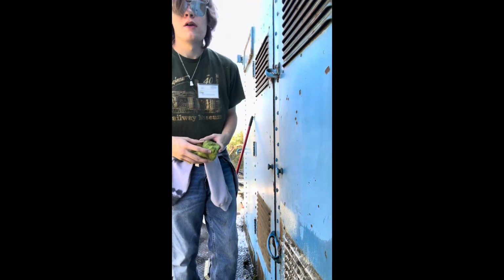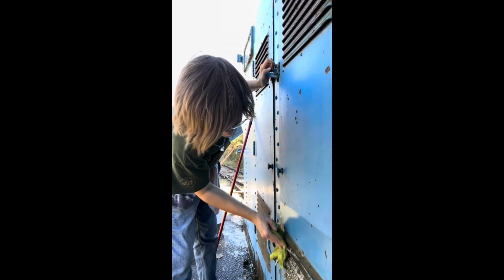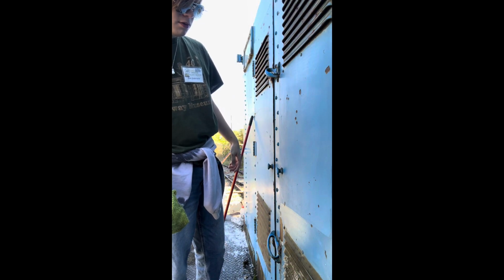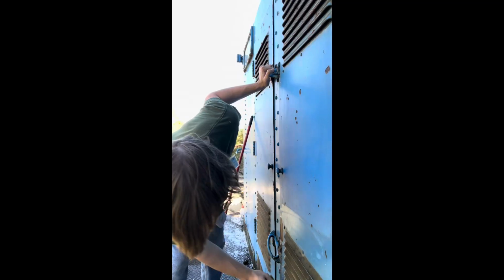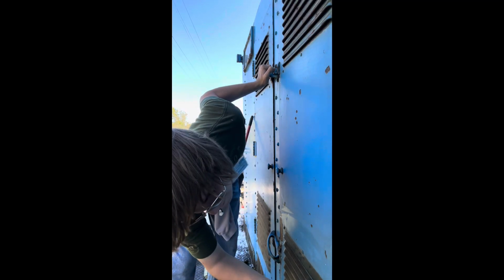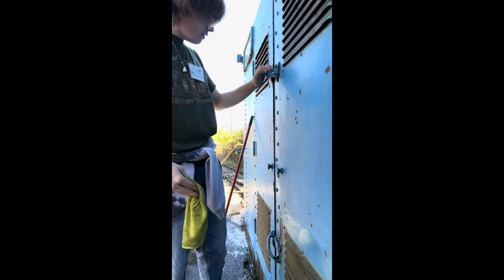Alright, so another periodic pause in the time lapse. The second door is almost done. And I just gotta finish wiping it off, and then I can get above it. And I apologize, this isn't the greatest camera work ever, but that's what happens when you don't have a professional camera crew. So, finish wiping up here. And that's that door done. So two down, and then I just got to get here, there, and the cab door, and then the nose will be done.